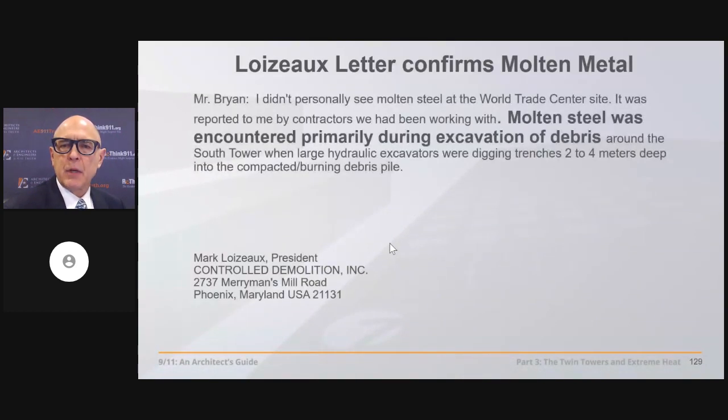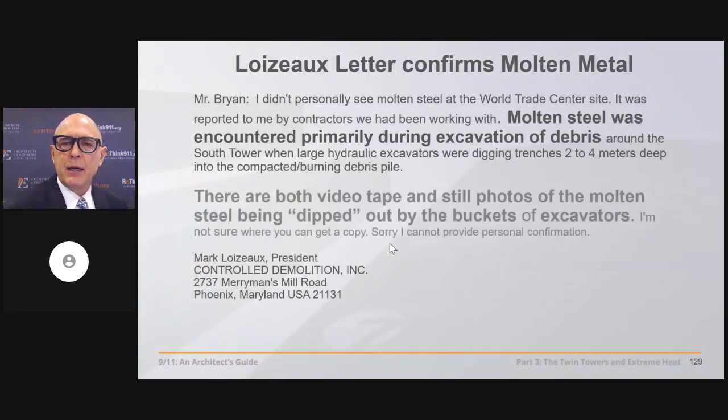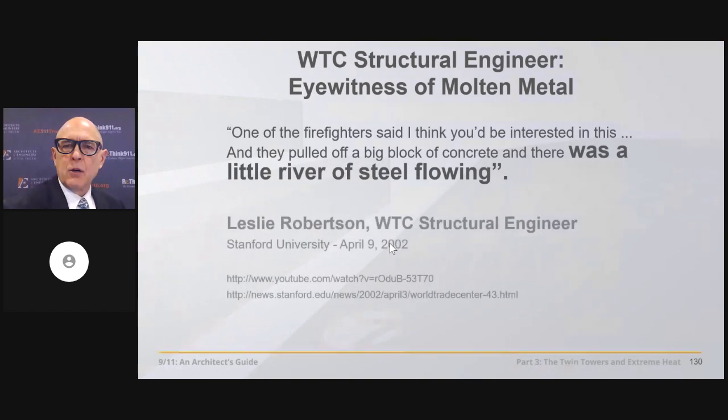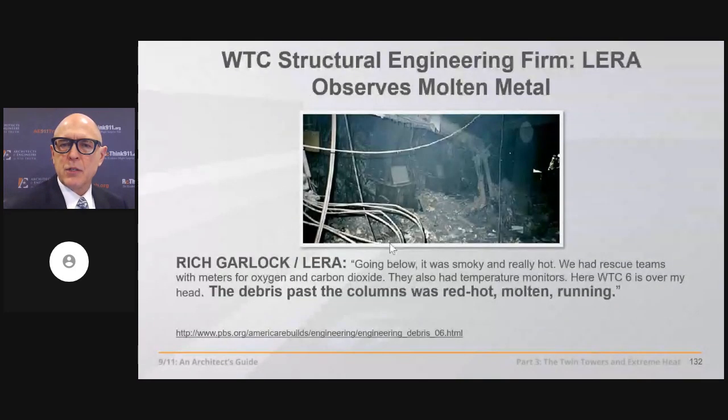Mark Loiseau from Controlled Demolition Inc. says, molten steel was encountered primarily during excavation of the debris. There are videotape and still photos of the molten steel being dipped out by the buckets of the excavators. Who says this? A river of steel flowing. Leslie Robertson, World Trade Center structural engineer himself. These are extremely credible witnesses, and his associate, Richard Garlock.